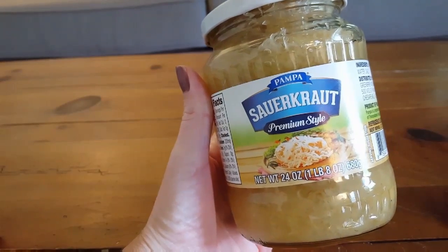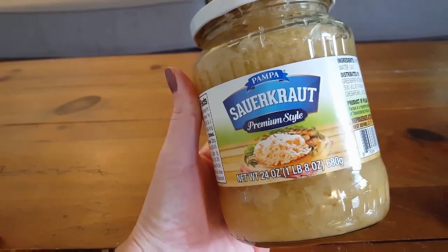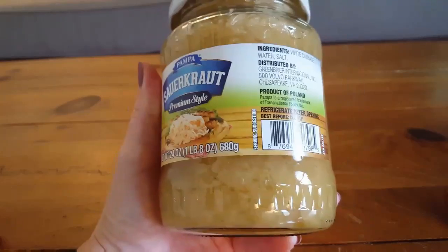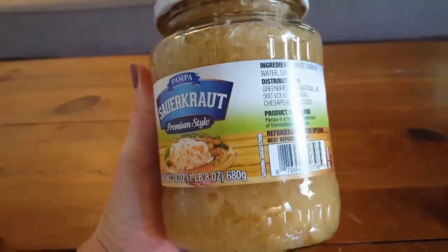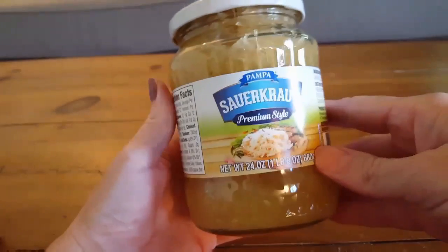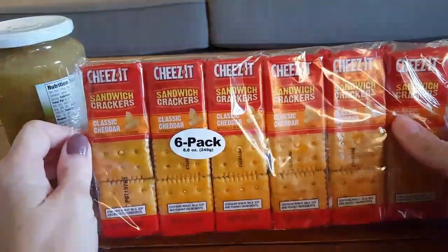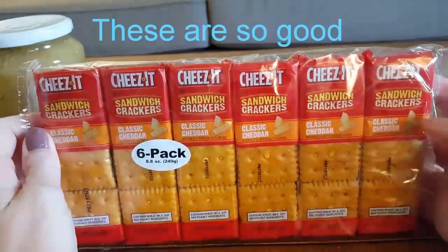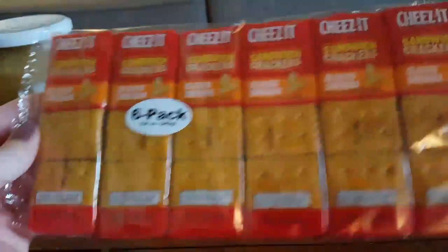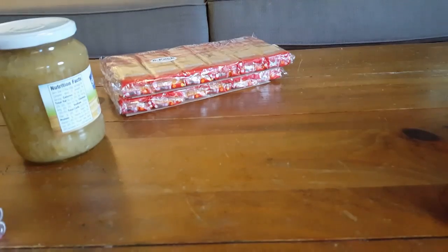I bought a huge jar, which is 24 ounces of sauerkraut. I do not eat sauerkraut. None of my kids eat sauerkraut, but my husband does. And if you've priced this at the grocery store, it's a few dollars. And it's a waste because he only uses a little bit at a time. So for a buck, I picked up one. I also found some Cheez-It sandwich crackers. You get 6 packs, and you get 6 per pack. So I thought that was an awesome deal. So I picked up 2 of those.